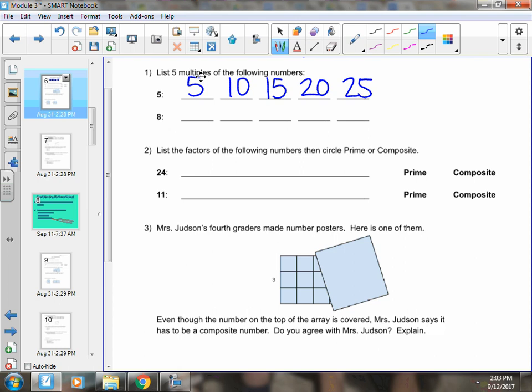You could start anywhere. You could start at 50 because 5 times 10 is 50. 5 times 11, 5 times 12, 5 times 13, 5 times 14. So you can start anywhere as long as it's a multiple of 5. And again, a multiple of 5 would be 5 times any of the counting numbers.